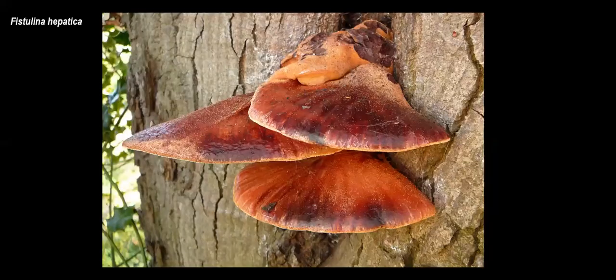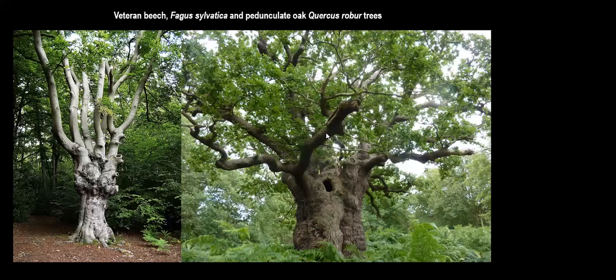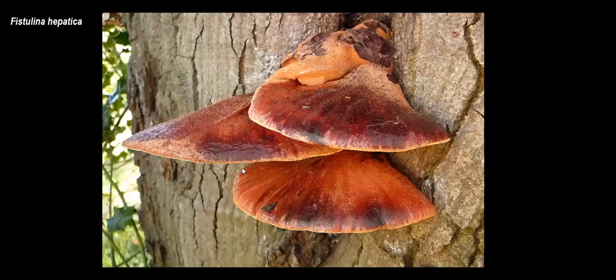Now, one of the fungi that helps create these extraordinary landscapes is this magnificent beast. This is Fistulina hepatica, a wood decay fungus, and it is a rather special one because it almost entirely feeds off oak trees such as this. You can see this particular oak tree has a large hollow in it, and that has almost certainly been created by the activity of Fistulina hepatica.